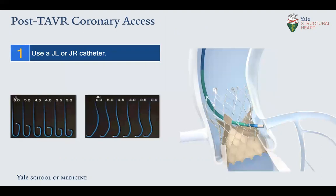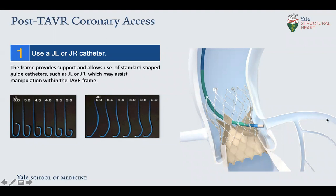So we talked a little bit about this, use a JL or a JR catheter. Here's a JL. As opposed to an EBU, which is going to come down and back up here, the JL is really going to more address this from above. And what you'll often find is as you try to manipulate this, you'll come through this stent strut here, then you'll come through this one, and eventually you'll come through the proper one. Sometimes the proper one puts you sort of down here or up here, so it's more semi-selective. But you'll find even with semi-selective, it's good enough. You can get a wire down and then you can get a guide extension catheter.